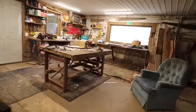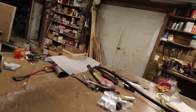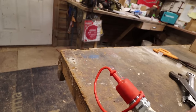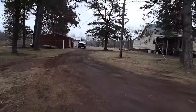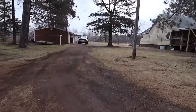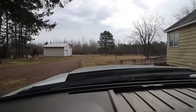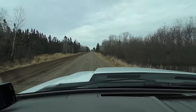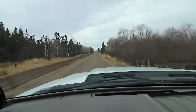Good morning, everybody. I'm gonna go up to L&M and see if they have this hose. That stuff doesn't dry very fast. Grading the road, which needs it really bad. It's so rough.